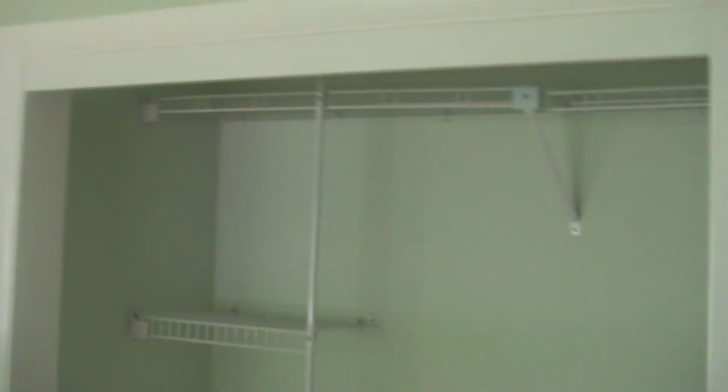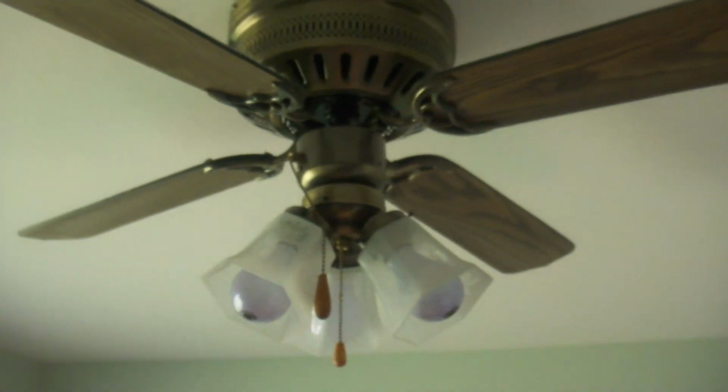Not sure if I can get in this room or not. This room, except for the floor, is essentially done. Closet's been painted, put back together. The ceiling fan, as I understand it, is staying, that we put in here years ago. These were a couple of ink stains from when my sister had this room. I think these are ink, I'm not sure. I vaguely remember she had a pen or something that blew up, but I don't remember now. But those will all stand out very easily.